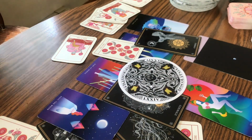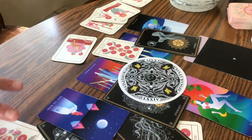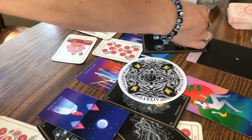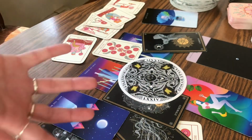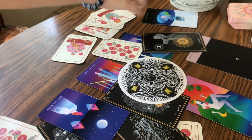There's just something here where I feel like you need to find different people to either interact with, mingle with, I'm not sure, but there are these new offers here. There are new companions coming in, or a companion, whether it be romantic or friendship. There's new offers coming in with this Ace of Cups.